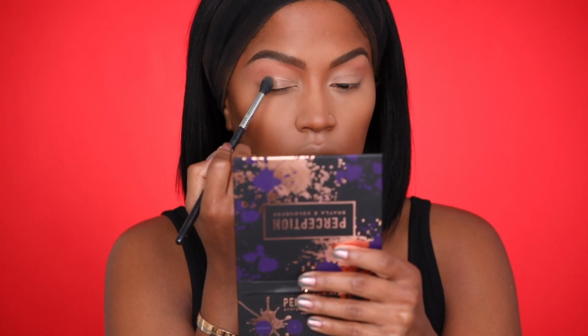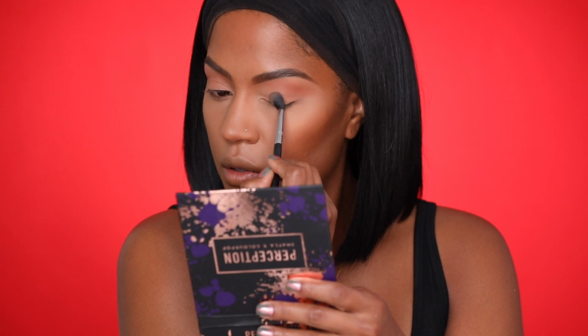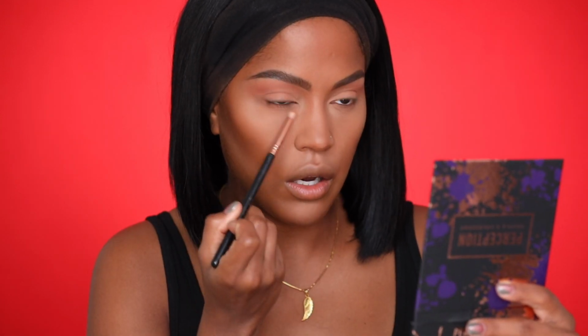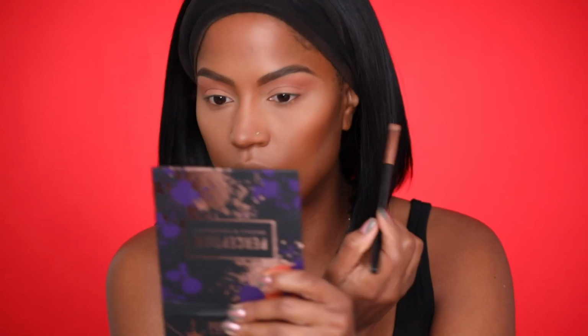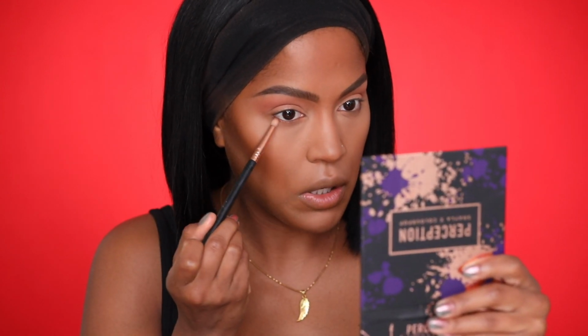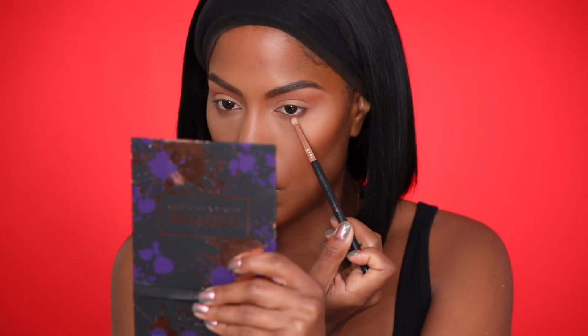I'm also gonna put a little bit on the lid, just really dip into Culture, and then I'm just gonna press it on the lid here. And then using a small pencil brush, I'm gonna dip into Culture and smudge it under my lash line. Actually, I want this to be a hair darker, so I'm gonna dip into Played Out right here, which is the dark brown, and I'm just gonna put this on the outer corner of my eyes. Like halfway, I would say, just go halfway under the lash line.